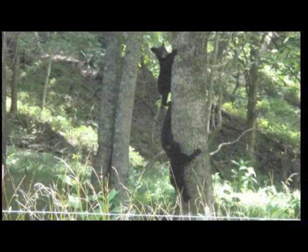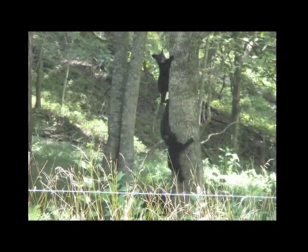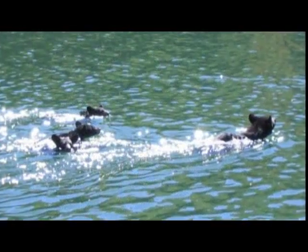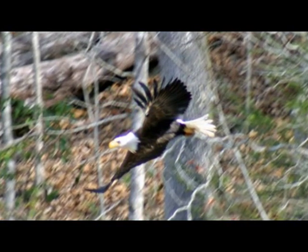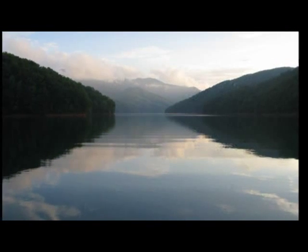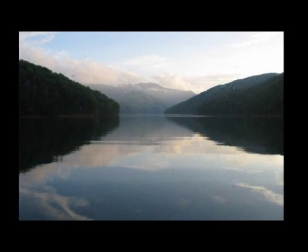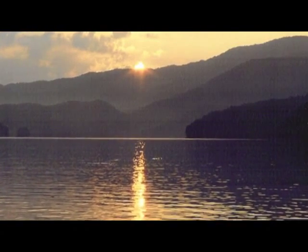There are 4 bear cubs in this tree. One is on the backside. A buck in felt. Bald eagles. The scenery during the boat trip across the lake can be spectacular.